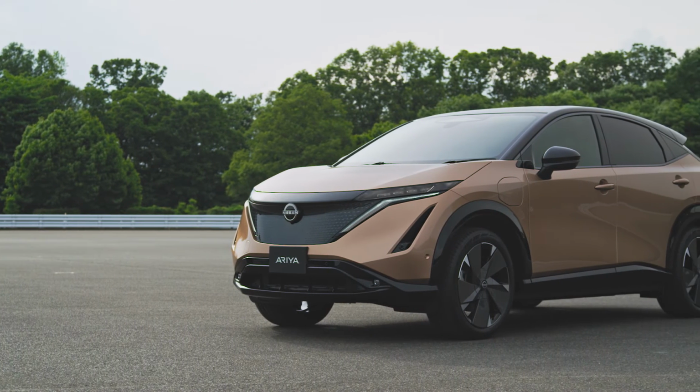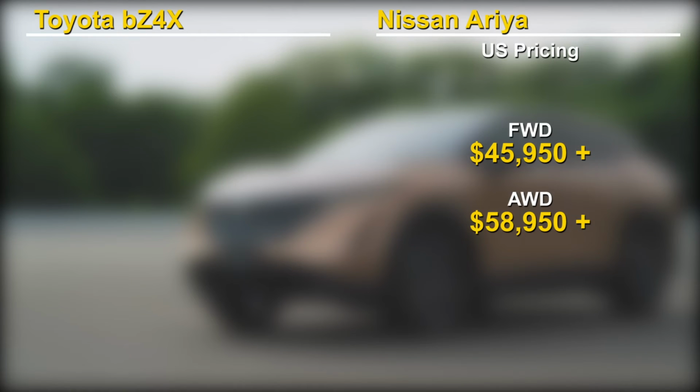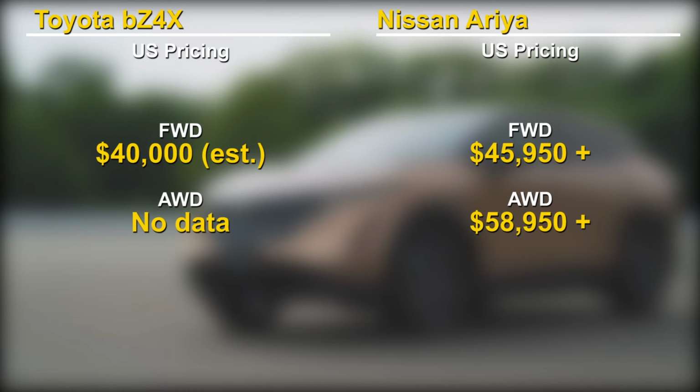So that brings us to pricing. In the US, Nissan just recently released the pricing for the different trims. No official word from Toyota yet, but media outlets are predicting a starting price of about $40,000. This pricing would make sense given the Ariya's larger battery and more powerful motors. Both cars also qualify for the federal tax credit.